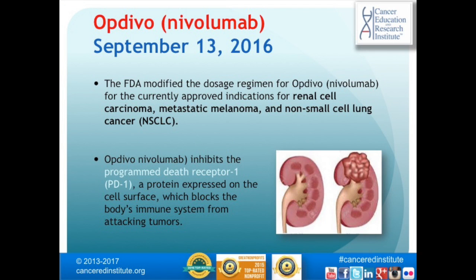On September 13, 2016, the FDA modified the dosage for Opdivo, nivolumab. The FDA modified the dosage regimen for Opdivo for the currently approved indications for renal cell carcinoma, metastatic melanoma, and non-small cell lung cancer.